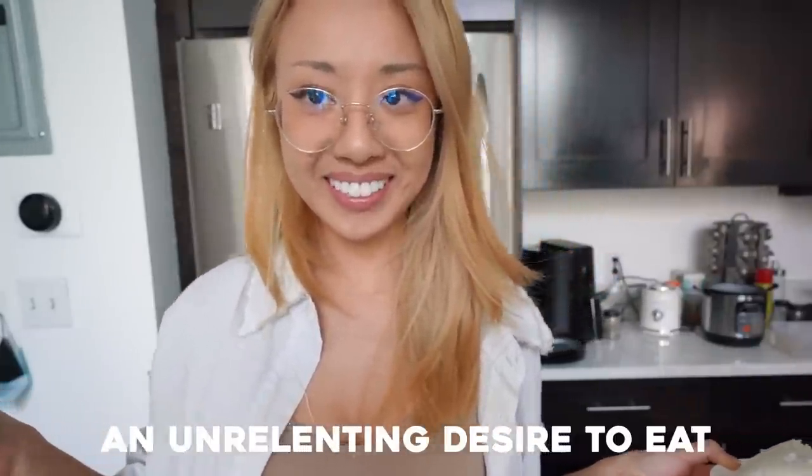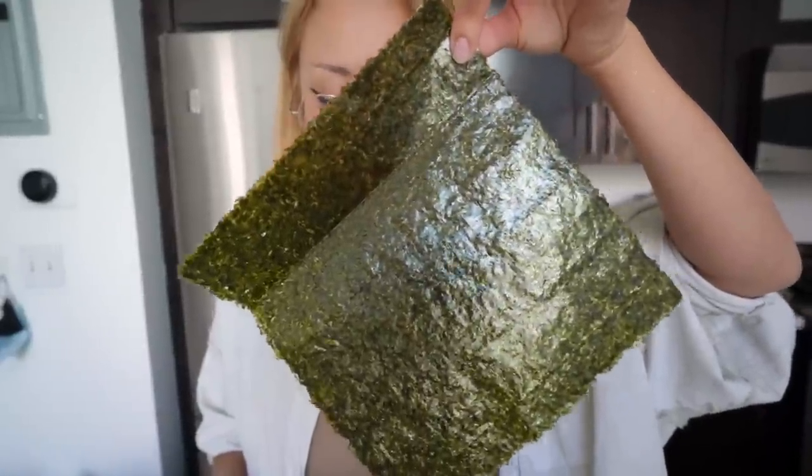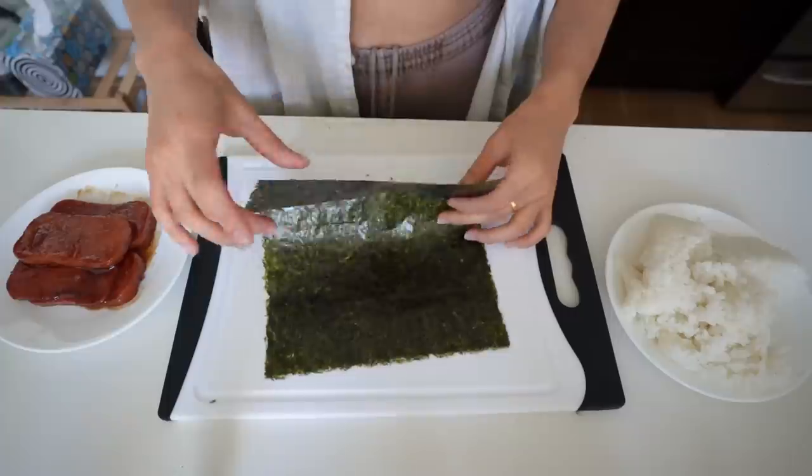So I've been making a lot of spam musubi for lunch recently, just because it's super easy and all you really need is spam, rice, seaweed, and an unrelenting desire to eat. But yeah, it's super quick because I marinate the spam beforehand, and I usually just have some marinated spam in the fridge, and you also just need seaweed, and it's so freaking good, and I've been eating it for the last 3 days. It's pretty bad for my health, but that's okay.